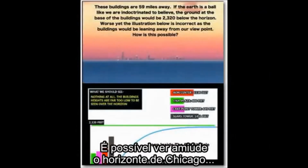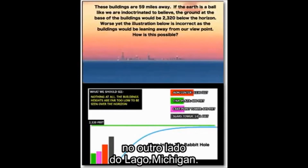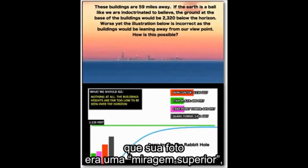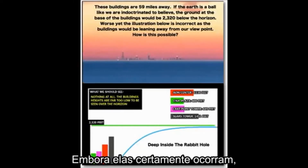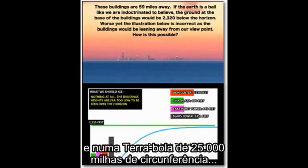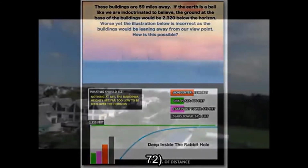71. It is often possible to see the Chicago skyline from sea level 60 miles away across Lake Michigan. In 2015, after photographer Joshua Nowicki photographed this phenomenon, several news channels quickly claimed his picture to be a superior mirage, an atmospheric anomaly caused by temperature inversion. While these certainly do occur, the skyline in question was facing right side up and clearly seen, unlike a hazy, illusory mirage, and on a ball Earth 25,000 miles in circumference should be 2,400 feet below the horizon.